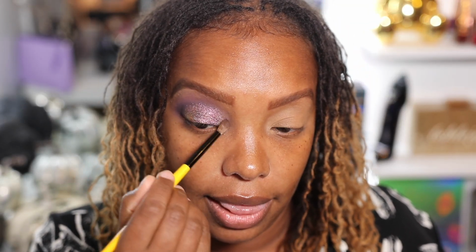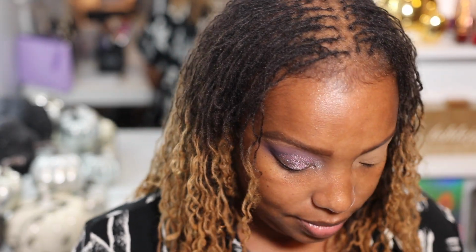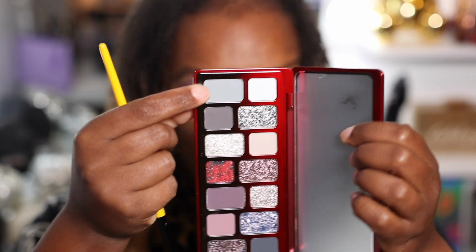I am in love with this. This is gorgeous, honey. And it is like a little holo chrome, but not like a super major holo chrome. It's very smooth. I'm here for it. Let's see what we're gonna do on this other eye. Okay, I'm just wiping that same little brush we started off with in the beginning. I'm gonna go ahead and take the slate gray shade.